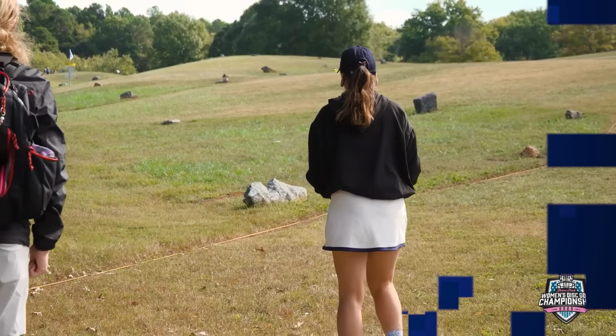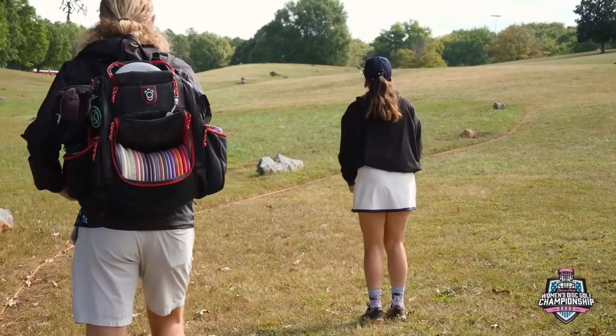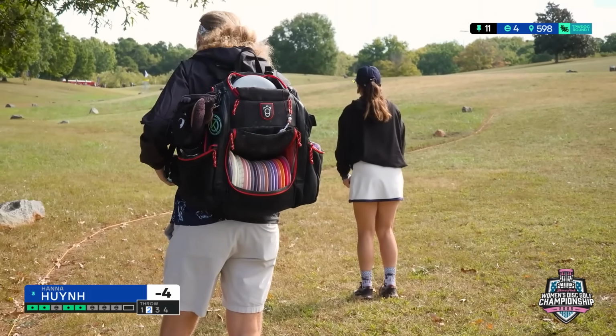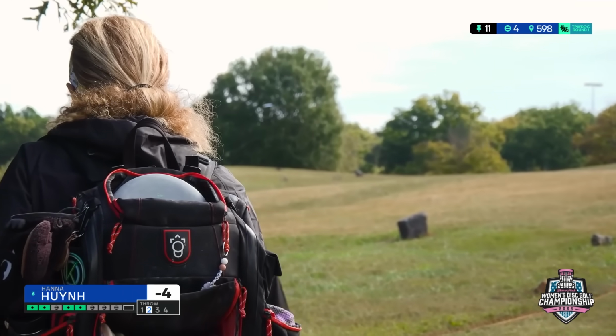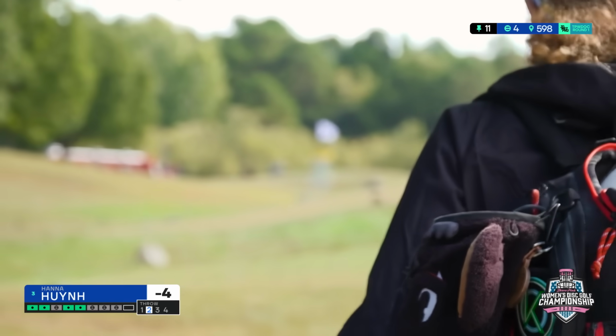I saw the new OB and said, par sounds good to me, and decided not to attack, but we will see some players try to attack for birdie and maybe even try to save bogey from going out of bounds.